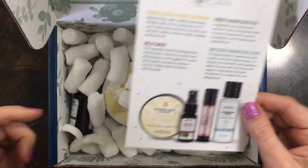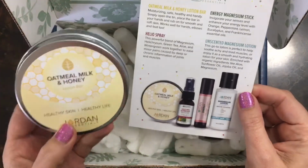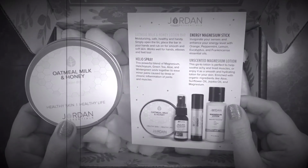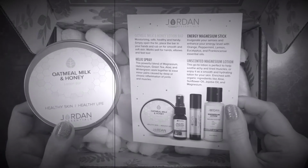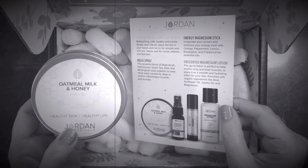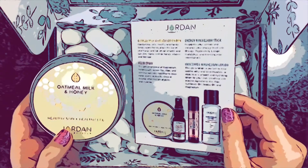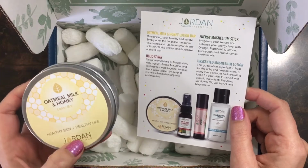We will start with the Oatmeal Milk and Honey Lotion Bar. This lotion bar is where the whole company started. The story is that Nancy Bogart was looking for some income and made a whole bunch of lotion bars in her kitchen for a craft fair. She quickly sold out and realized that this was going to become something, and the company sort of grew from there. That's the short version. The Oatmeal Milk and Honey Lotion Bar is where it all started.